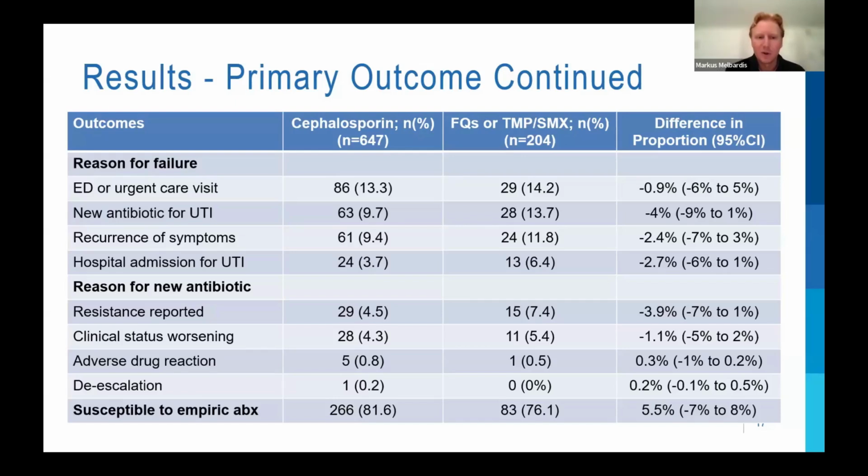In terms of reasons for new antibiotics reported, I thought this was interesting given the difference in resistance and susceptibilities amongst these geographical locations. Only 4.5% of the cephalosporin group noted resistance on susceptibilities and 7.4% amongst the fluoroquinolone and Bactrim group. They did find that overall susceptibilities to empiric antibiotics were, again, not statistically different, but a little bit numerically higher in the cephalosporin group, with 81% being susceptible to the empiric first choice of the cephalosporin and 76.1% for the fluoroquinolones and Bactrim.